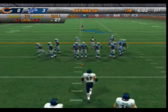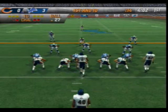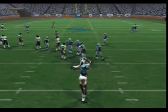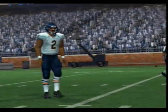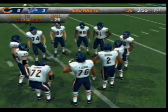First and 10. Will start the drive at the 27-yard line. Troy comes out in a 4-3. He tucks it away. Neely gets right in there and brings him down. Looks for a seam in the middle, but there's nothing there. The defense had great penetration, and they were right there to cover their gap assignments.